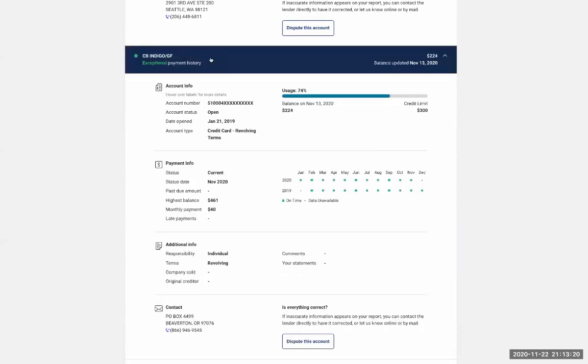All right, CB Indico. Typically, they're known for secured cards. That looks like a $300 limit, 74% usage, right? Not so great.